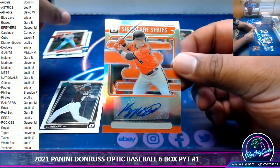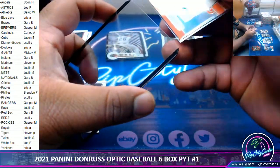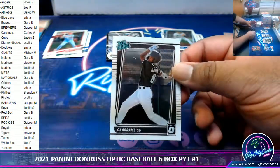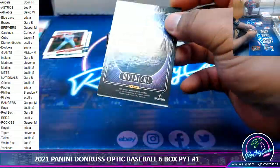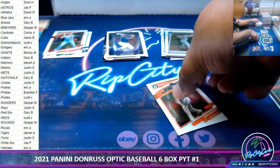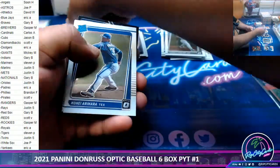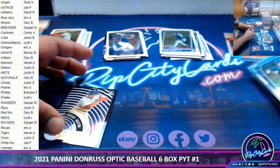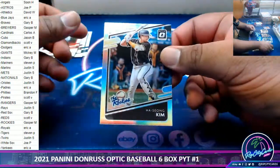We got Ryan Mountcastle autograph for the Orioles. Very nice. Not numbered, but it is autographed. Got a prospect. A nice rated rookie silver. Got the Devers, T-321. I got another silver here.